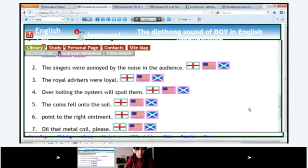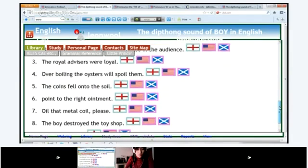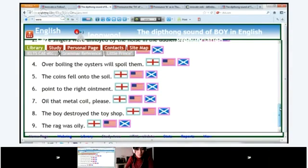The royal advisors were loyal. Good. Loyal was great. Okay, overboiling the oysters will spoil them. Perfect. Yeah, we're rocking now. Come on, number 5. The coins fell onto the. I cannot read because it's blurry.